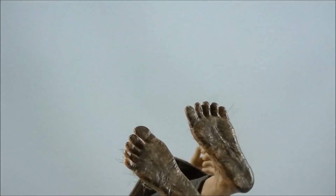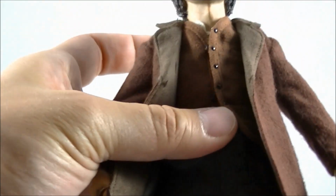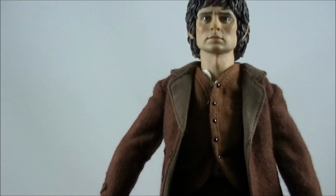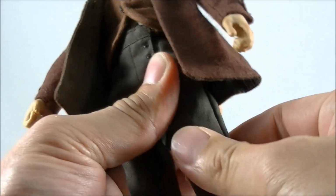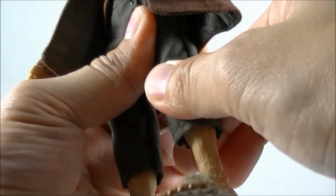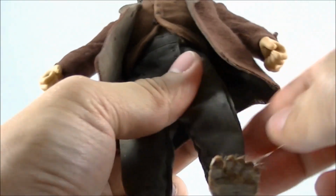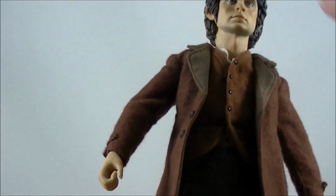So the feet, same sort of dirty feet that you'd expect from the Hobbits, and the same sort of underlying body design as the others. So all the articulation is the same, which isn't too bad. The knees are pretty damn tight, so just be careful how you bend those. I haven't actually loosened mine up, but they are on sort of stiff ratchets, so just be careful as you bend them, and just make sure the clothes aren't caught in there. But other than that, the outfit on Frodo here is pretty damn good.